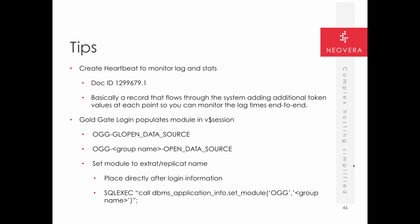GoldenGate logins get generic names in the module and v$session. You can actually control or change that if you make a SQLEXEC call at the beginning of your replicat file. As soon as you log into the database with your USERID alias or USERID, make a SQLEXEC call, and you can set the module to whatever you want. It's handy if you're looking at v$session for certain things. You can specify a name in there so that you can see it. It also shows up in all the AWR reports and things.